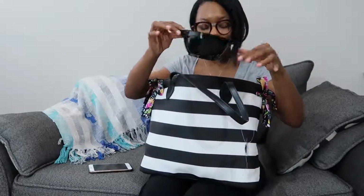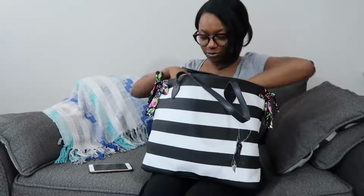This is everything that I purchased in order to do my hair. And this is how you know I spent too much money, because Sally's gave me this huge bag for free because of all the money that I spent. So I got a little mixing bowl. Excuse my shades. I got a brush to blend the bleach into the hair.